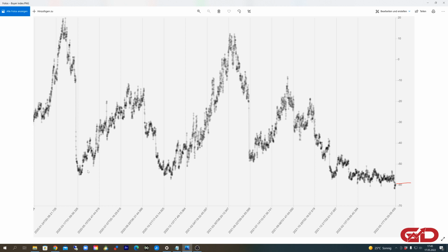On the other hand, if there are a lot of buyers in the market, like right here before the COVID crash, or like right here in April and May last year, 2021, that is then of course a concerning sign, which is indicating a bigger correction. And the thing right here is, you can see we are at these very low levels. Just 1 or 2 days ago we even formed a new all-time low in this index, which means we have a lot of upside potential.